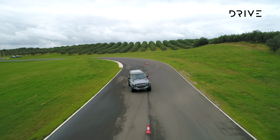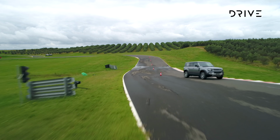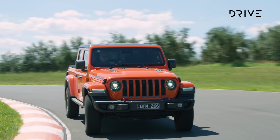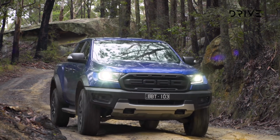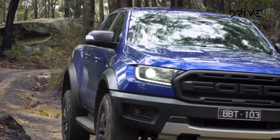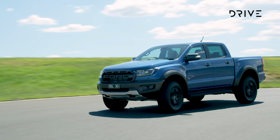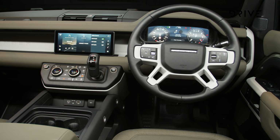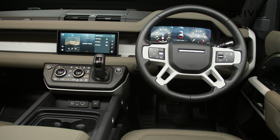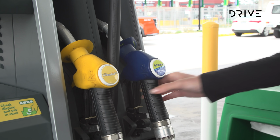Selecting just one winner in this segment is a tough ask. The judges need to consider 3 very different vehicles that all do similar things in very different ways. In that sense, all 3 can be taken a long way off-road, but you can just as easily live with them day to day. The 2 dual cabs have the practicality of load hauling and a large tray, while the Defender delivers a luxury cabin as per the Land Rover brief, with room for 5 adults and awesome off-road ability.